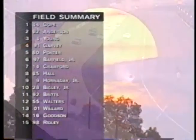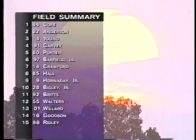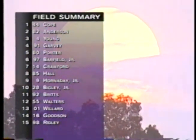So we're under caution for the second time today. Take a look at our full field summary. Mike Cope is the leader. Dick Anderson in second. Ron Young is third. Mike Garvey fourth. And Toby Porter is fifth. Last year's winner, Ron Barfield, sixth. Crawford, Hall, Hornaday, Bigley, Britz. It's the leading rookie candidate. Walters, Willard, Goodson, and Ridley, the former three-time champion, is 15th.